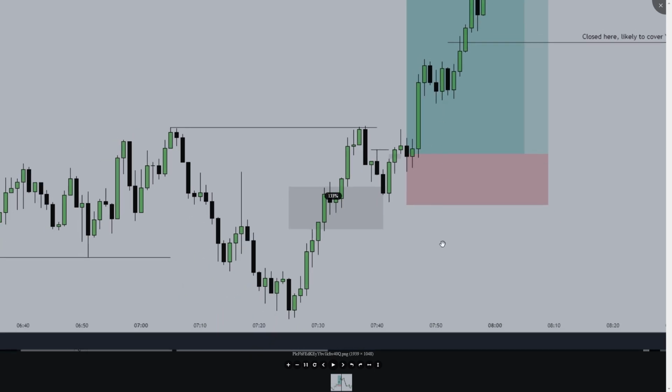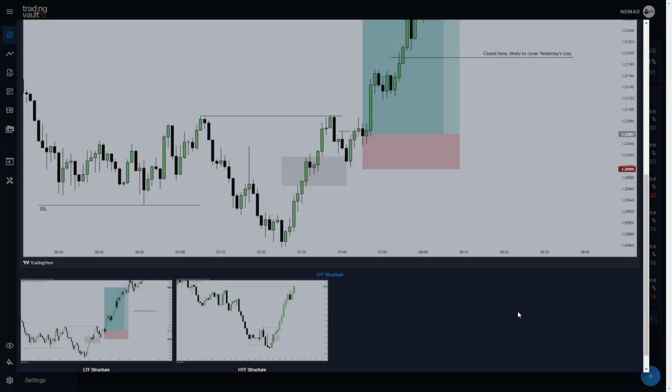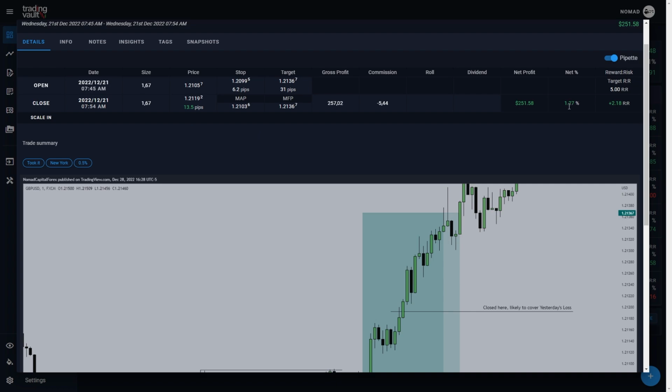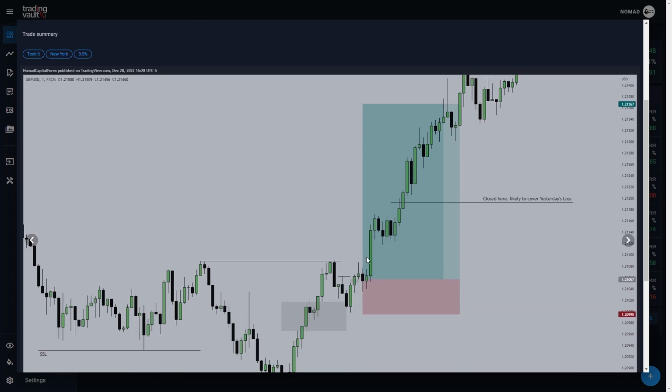We have step 1, 2, 3, 4, and 5 all happening basically around the same time. And to be honest, the market shift was something really difficult to consider as a market shift, and to actually risk this on this trade. And as you can see, the risk in this case is only 0.5%, right? Out of 2.18R, I'm getting 1.27%. So a very good trade, risking 0.5%.